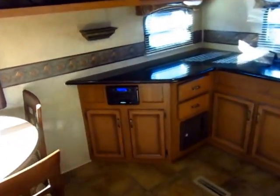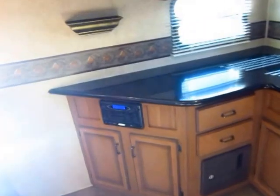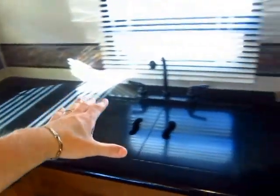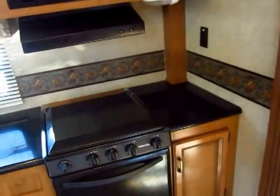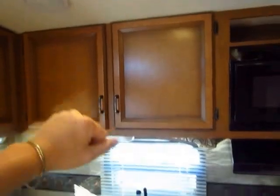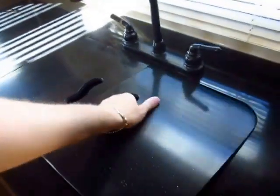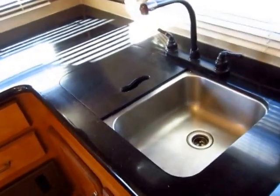The countertops in this one have been upgraded to a true hard surface all the way around. And you see all of the usable functional counter space that you have around here. That's one of the things I like about rear kitchens. You get bigger cabinets, more counter space than comparable floor plans of this size. Rear living rooms are not going to have this much kitchen space in them.